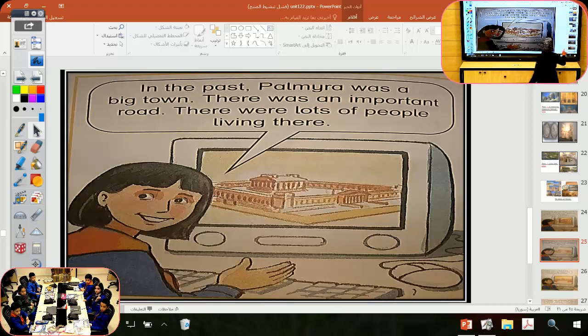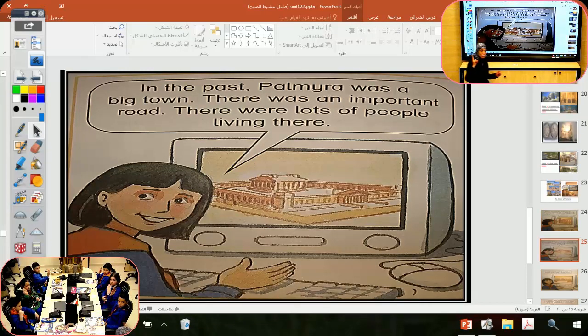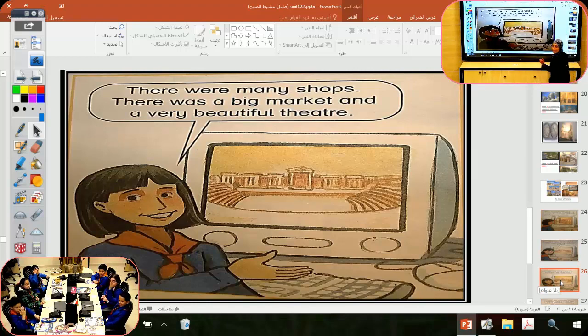Also, in this picture, what can you see in this picture? Yes, Muhammad. I can see the old town. It's excellent. The old town of Palmyra. And in the third picture, what can you see in this picture? What can you see in this picture, Maha? I can see the theater.